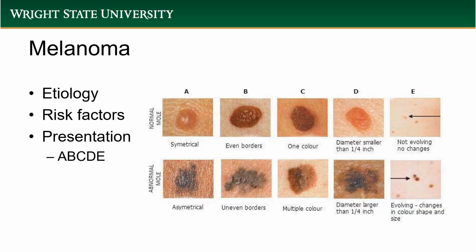And now we're going to move on to melanoma. The etiology and risk factors are pretty similar to our basal and squamous cell cancers. These are less common than basal or squamous cell, but more common in fair-skinned people, more sun exposure, later in life, etc.